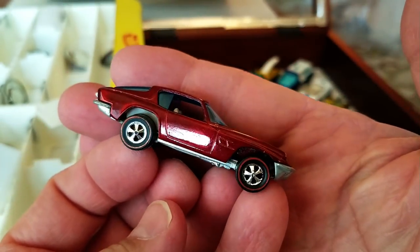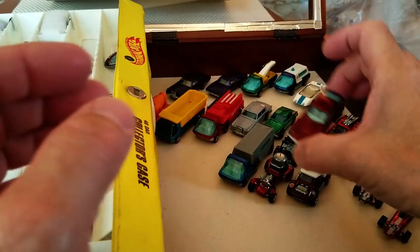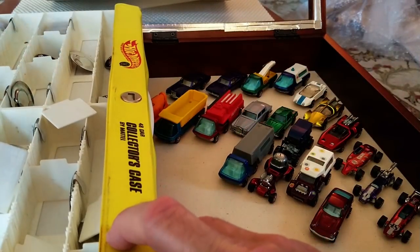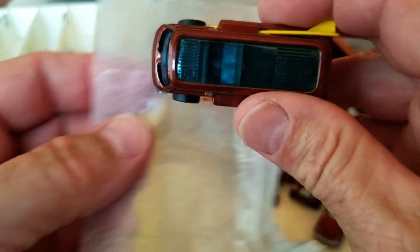Mistral. Maserati. That's a beauty. Oh, that one's going in the case. You know that's right. That's got to go in the case. Now, if I just had time to work on my case, darn it. It's just so popular. Cars are so popular. I get so many and everybody wants to buy some.